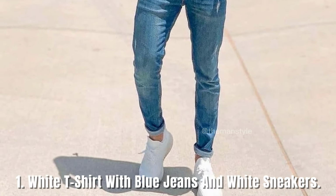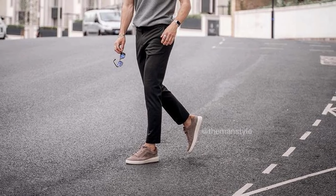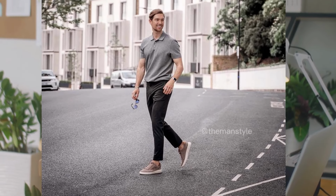Outfit number six, gray t-shirt with black pant and brown sneakers. Outfit number seven, red striped shirt with blue jeans and brown shoes.